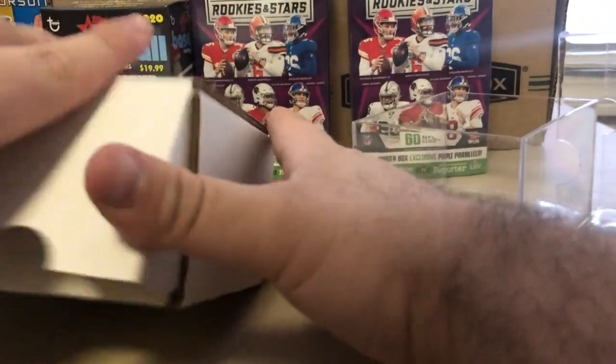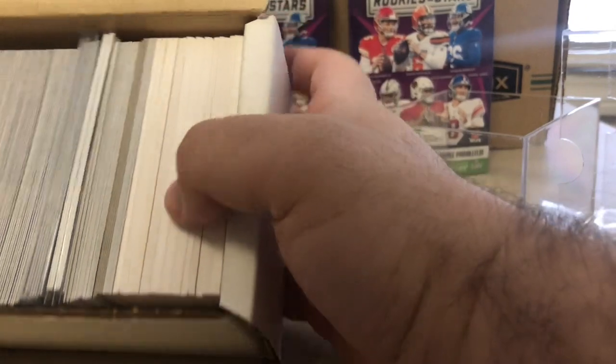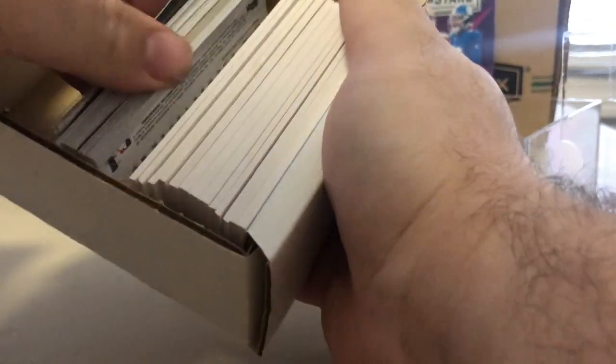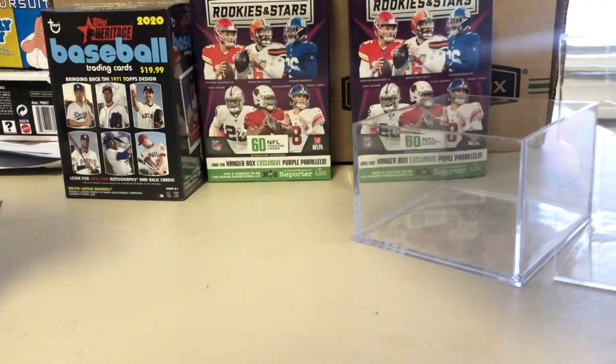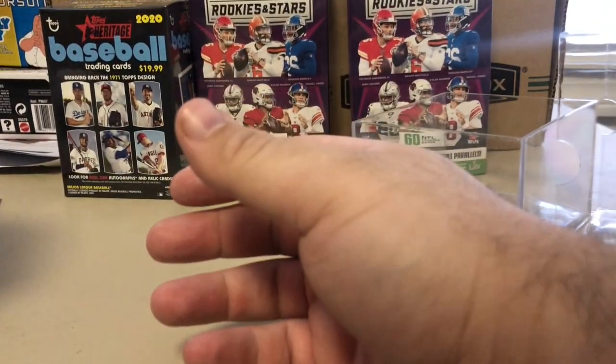In the COMC box. A lot of thick cards over here. I don't know if those are spacers or whatnot to fill out the box. Yeah, they are, which is awesome. I love spacers. Could use them for a lot of stuff. Hell yeah. Thank you, guys. Alright.